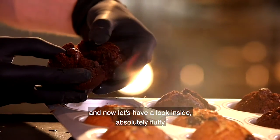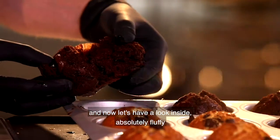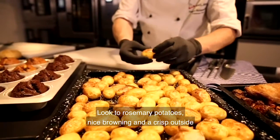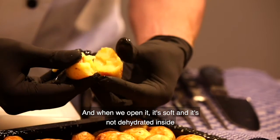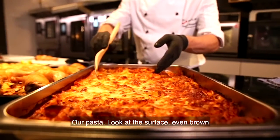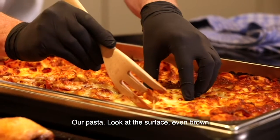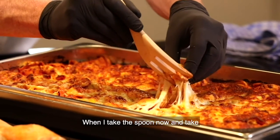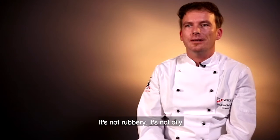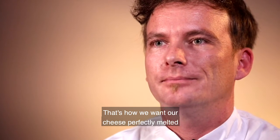Oh, absolutely fluffy. Look to our rosemary potatoes, nice browning, got a crisp outside, and when we open it, it's soft and it's not dehydrated inside. Our pasta cutting, look at the surface, even, brown, but when I take the spoon now and take a portion out, you see the cheese is just soft. It's not rubbery, it's not oily. That's how we want our cheese, perfectly melted.